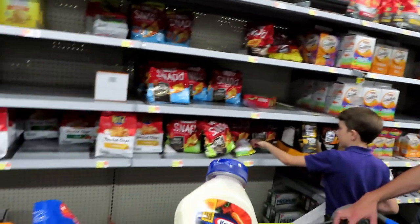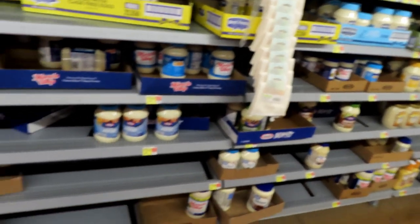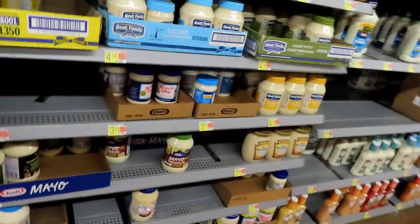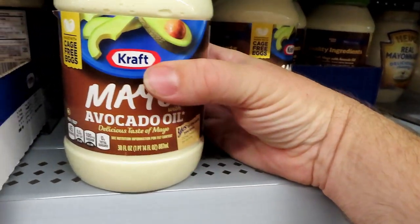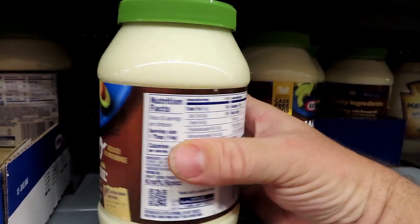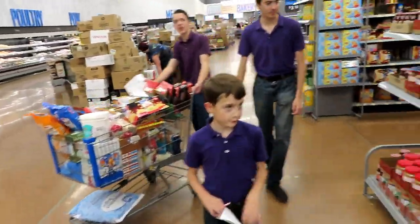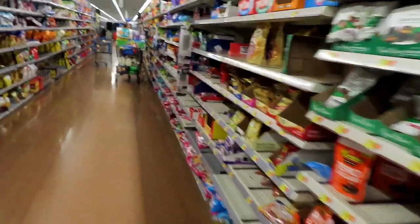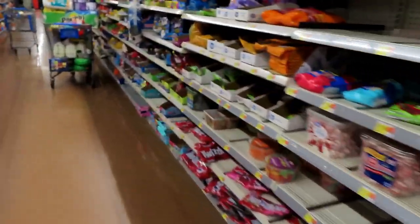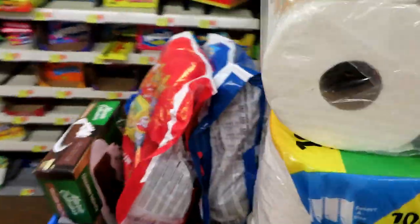I'm gonna get the real mayonnaise. Where is it? I don't want to try this, but I'm going to try it. Avocado oil. Uh-oh. All right. All right, let's go. Our cart's down here. Oh, yeah, the big one. You need more than you. All right, let's go.